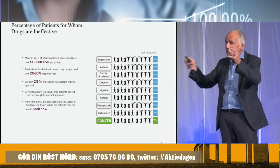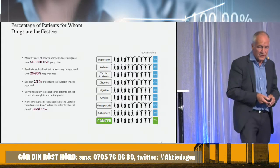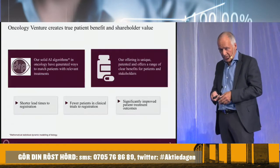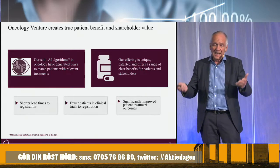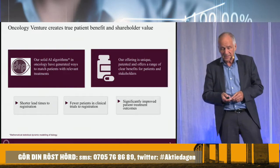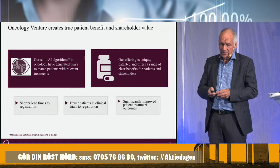And this is where Knudsen's algorithms come in, where we can look at the biopsies and identify the match between the product and the patient. And this is what we do in Oncology Venture. So we have this technology to identify the responders. It's really an algorithm. Today we can almost call it artificial intelligence, but the background is definitely Sten Knudsen's brain and his work in deciphering.